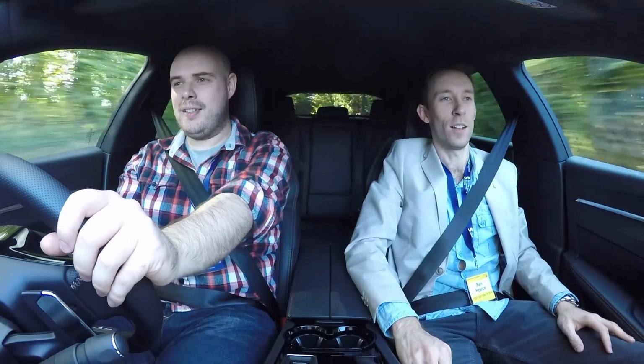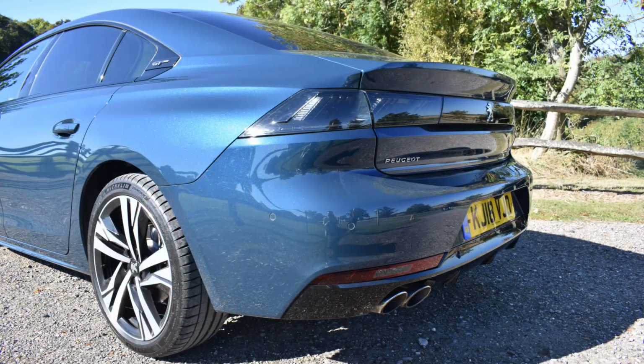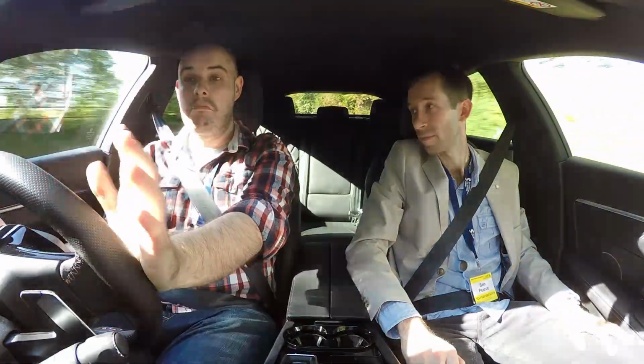Yes, I mean you had a 106. Famously, you had a 106. I did. It was appalling. It was brilliant, but appalling at the same time. Things just were bolted together badly. But yet this is the first Peugeot that I've ever driven. Is it? Yes. And I've got to say, I quite like it.